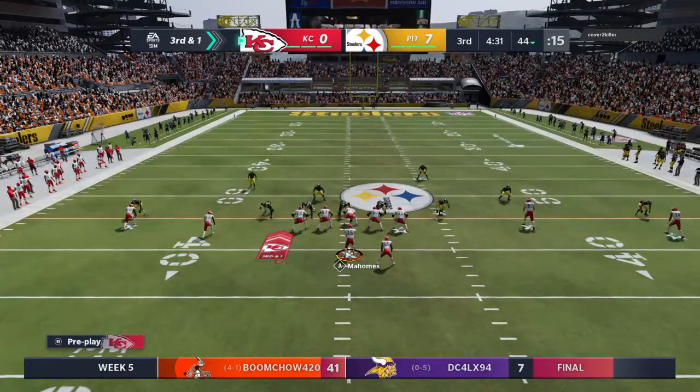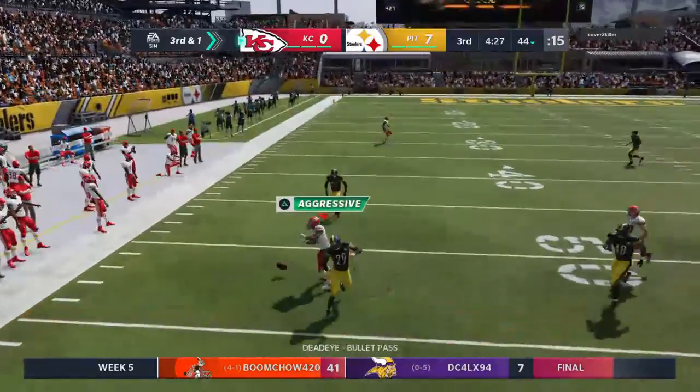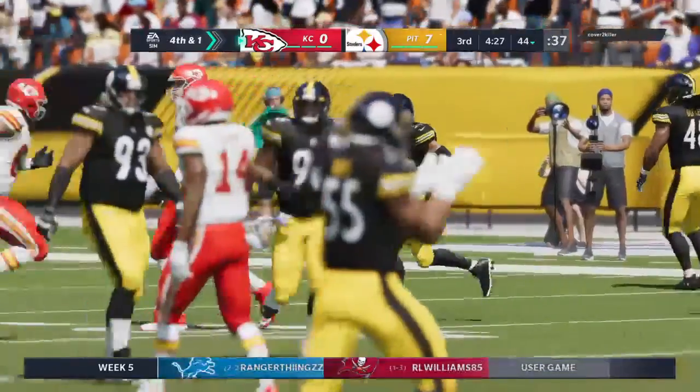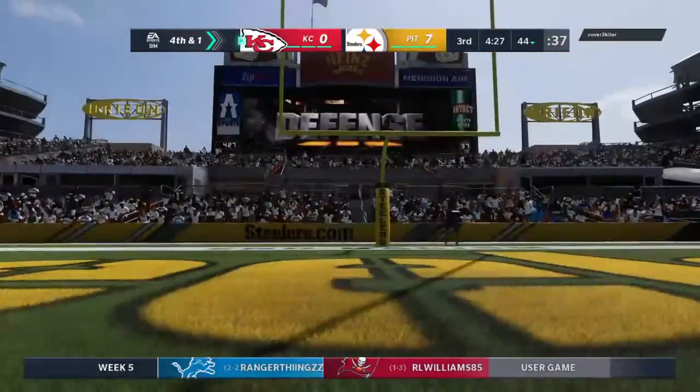Mahomes to throw on 3rd and 1. Oh, he can't hang on to it. Almost intercepted. They would have loved the first pick of the game there, but at least it does get them to fourth down.